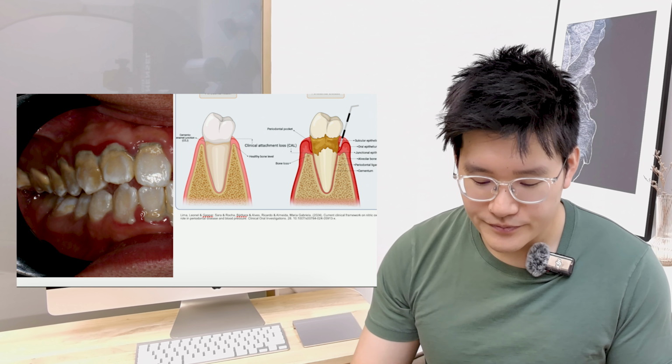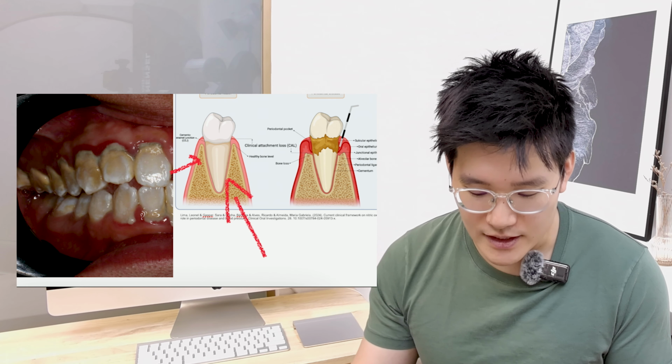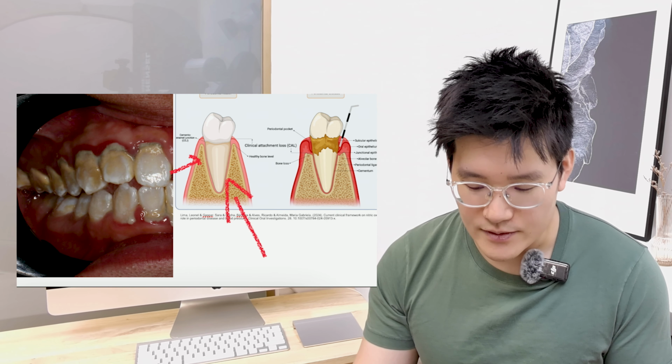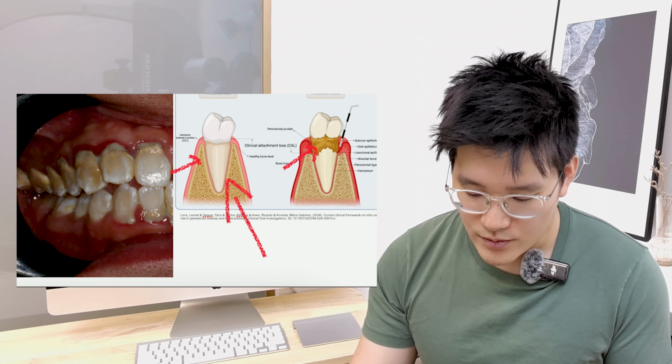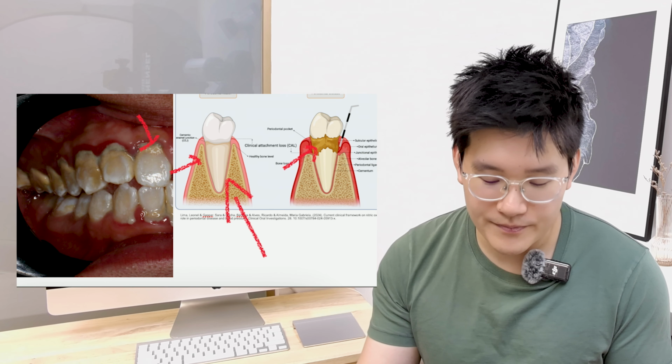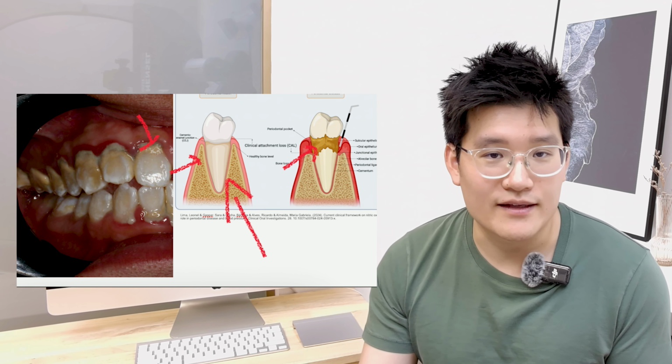So I've got a picture on the side here to show you what a healthy tooth and a healthy gum looks like. And this one here on the side is what happens in a situation like this. This little brown part here is all this buildup around the teeth and the gums. The problem is if it stays there long enough, it will cause gum inflammation, which you'll often notice with bleeding. But if it's left long enough, it will start causing the bone to recede. So the bone starts going down, and that becomes really problematic.